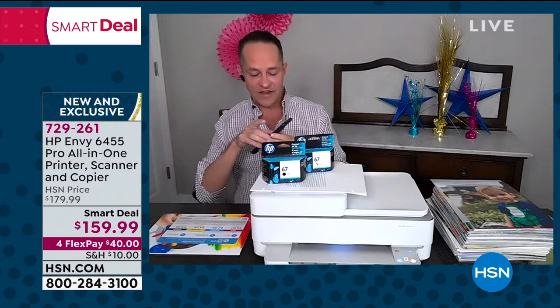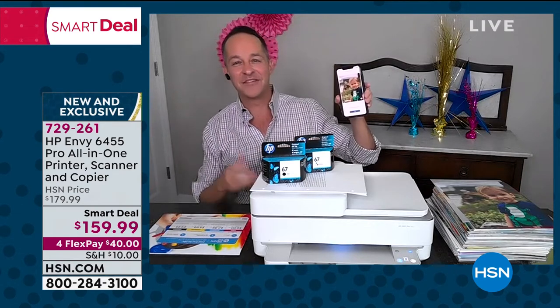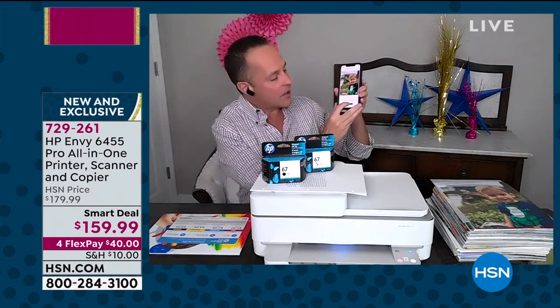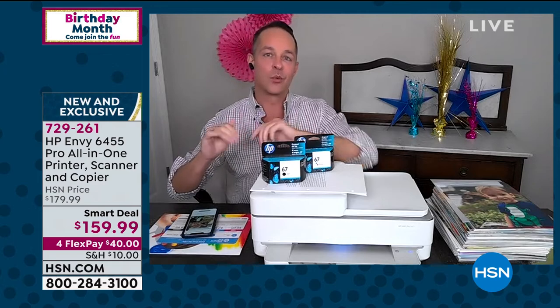Let me start by doing my favorite thing, printing a picture of anything. Phone is cool. So I've got my phone right here. I'm just going to press print, and I'm going to send this along. Here's the thing. This printer has something called HP ePrint technology built in. ePrint means you can print from anywhere in the world from any device.